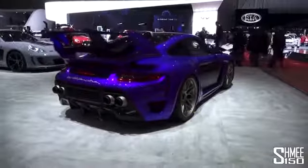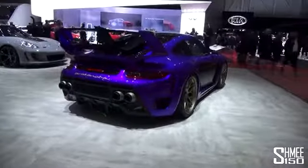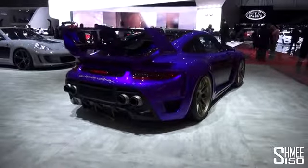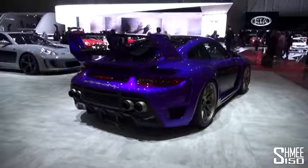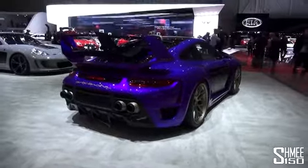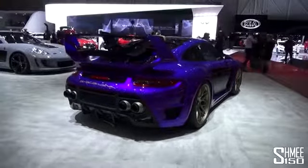Let's kick off right here. We're at the Gemballa stand. They've returned after a couple of years hiatus, and this is the new Avalanche. So based on the 911 Turbo, it's pretty mental in terms of the size of that rear wing. Those fighter jet-like exhaust pipes, it's basically a massive wide-body version of the 911.